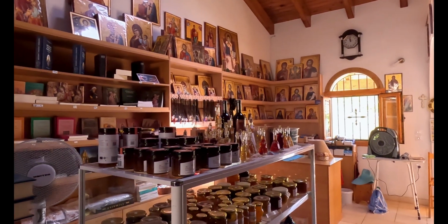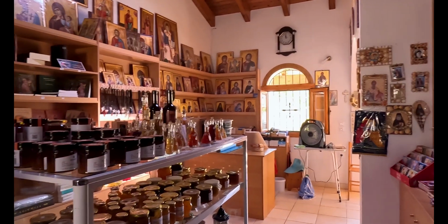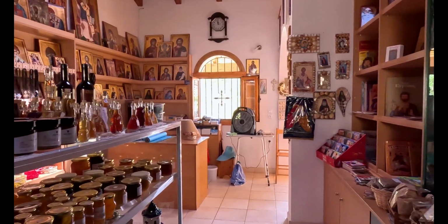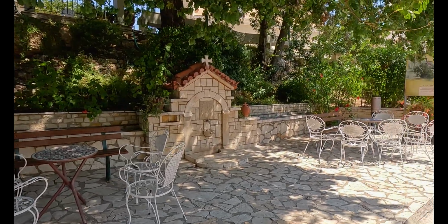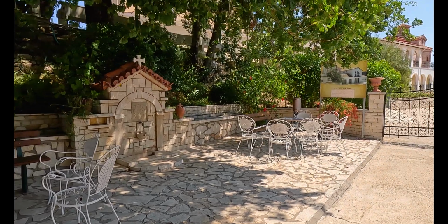They sell local products to any of the visitors that come, so you can get your marmalades and your jams and soaps and all the artwork that the sisters make themselves as well. So if you get a chance, come check it out.